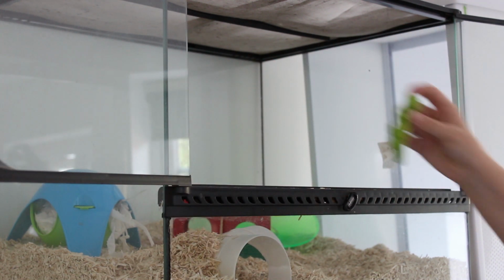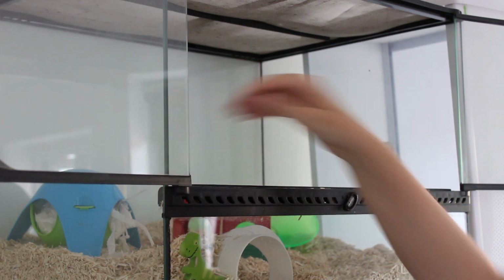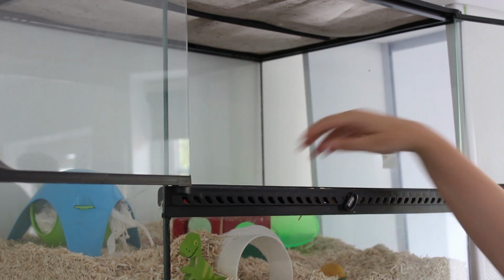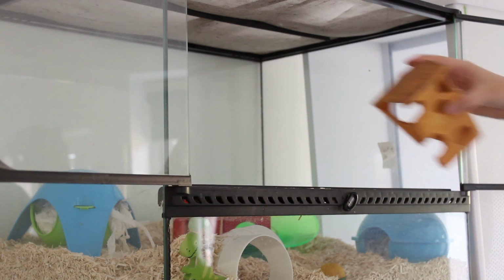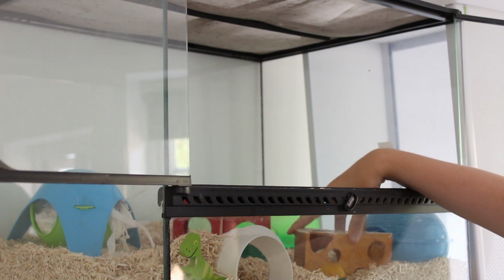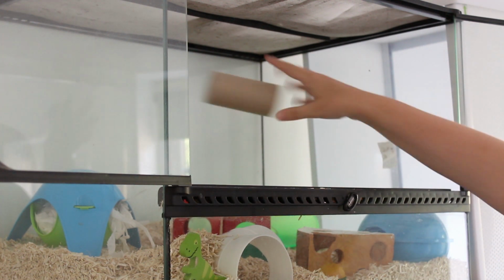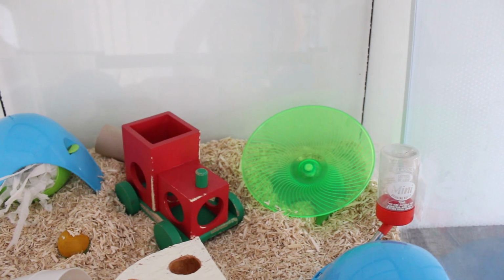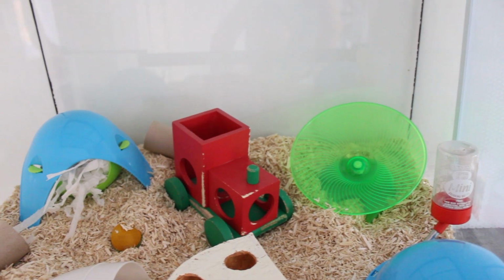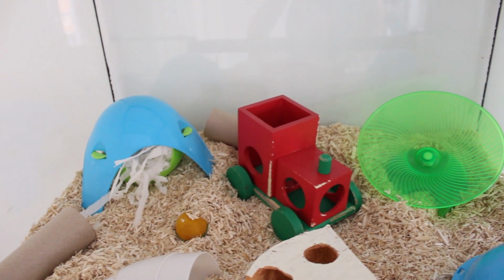And you want to make sure you provide plenty of places for them to sleep in and hide in, because obviously when you bring them home they are going to be scared in this new environment, and you want to make sure they have plenty of places to hide in just to make sure they are comfortable. And of course you are going to want to provide everything else for them too, like toys, wheels, water sources, everything like that you are going to want to include in their cage, whether it is permanent or temporary.